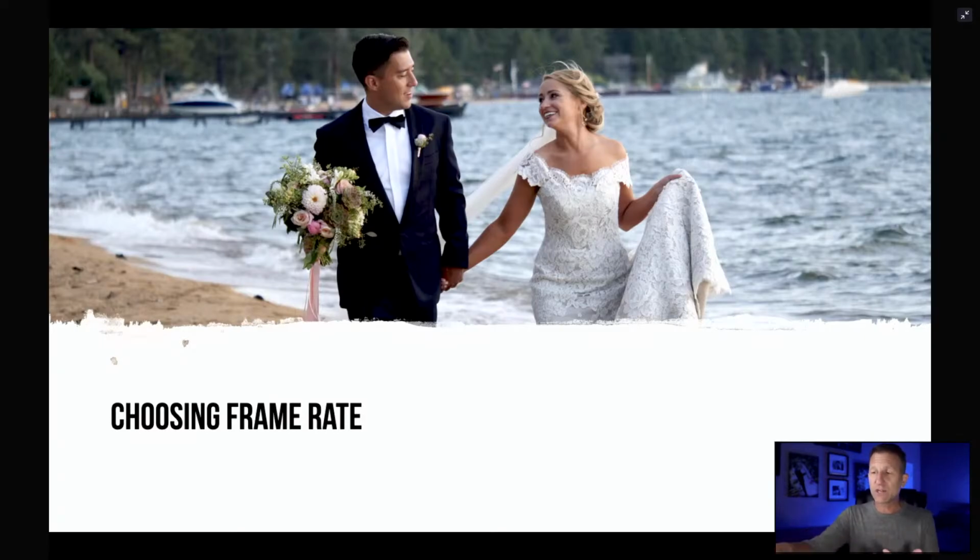So I knew I was going to shoot it 24 frames. But that leads me to, what's the purpose of the film? What's the tone? What's the mood? And what's the client's intention? So oftentimes in a wedding, my client does not care. They want a video just like the ones they see on my website. Okay, well, then it becomes completely up to me as far as my frame rate and all the rest.